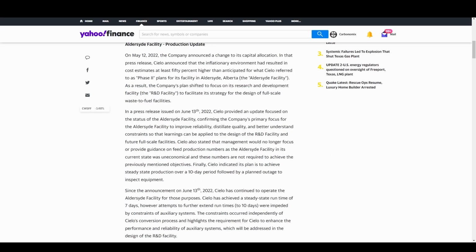Then they come out and say the inflationary environment has led to 50% higher costs in their August 2022 update. So they can't do what they called Phase 2 of the Aldersyde facility, and instead they have to shift their focus to just building out the R&D facility only. One of the reasons behind that being after they tried to run their facility to produce fuel in Aldersyde for just 10 days, the system couldn't handle it. So, there goes the company's source of revenue, which already wasn't great to begin with.